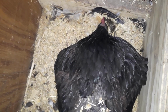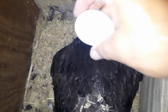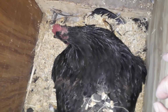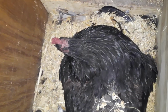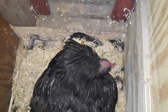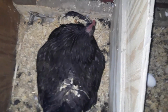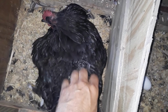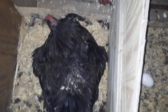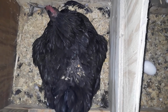There she goes, putting the egg underneath her. There's another one. Another one. And there's the last one. All right, you take care of that. Well, you going to take care of that? So I gave her 5. There she goes. And she'll rearrange it the way she wants it. But if you can see her back here. All right, relax. And the back of her head, the rooster has been riding her pretty hard.